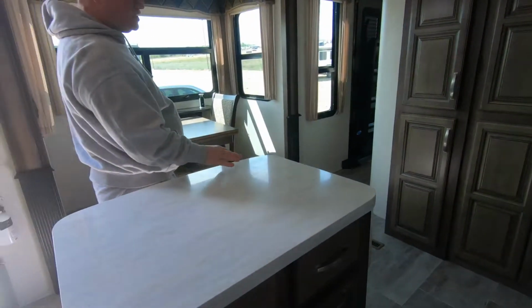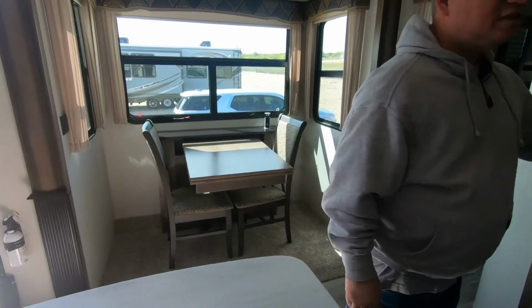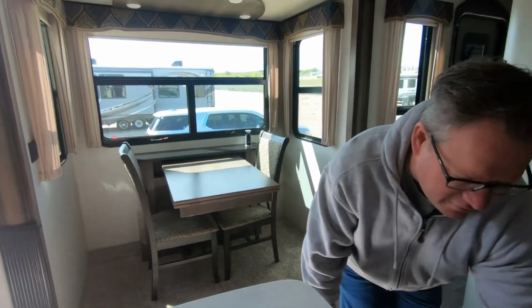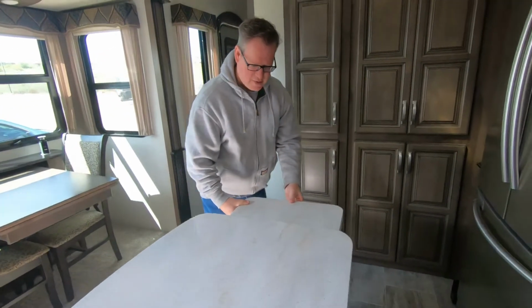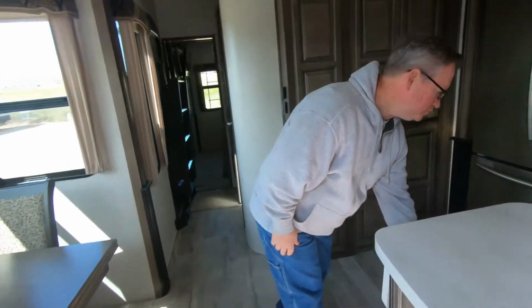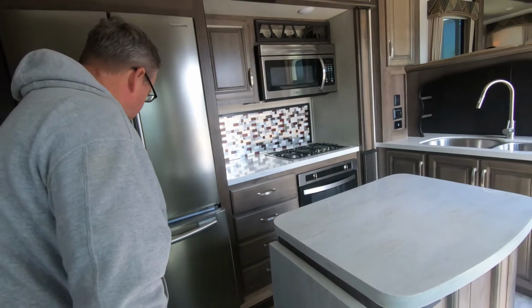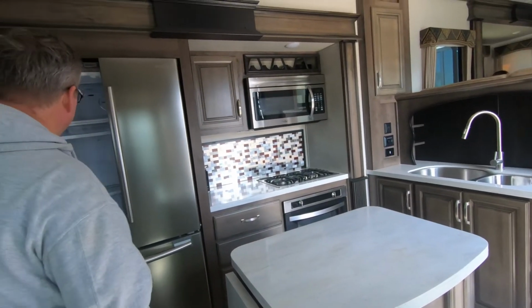A little bit of an island design. It's not huge, but it's nicely designed. That table comes out, so you get seating for 4. The flow is nice, and you have extra. You do have a counter that comes up. Okay. Extra counter there. I like this because of the hutch over here. I mean, that's kind of big. Yeah. It's got a nice, good size Samsung refrigerator.